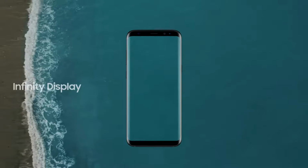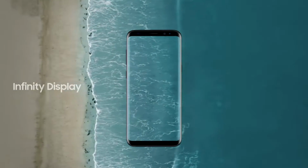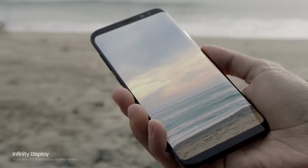Only one app I used a lot on my iPhone isn't available for Android, but all I have to do is hunt one out. Display quality has blown me away. It just looks so much sharper and clearer, less washed out compared to the iPhones.